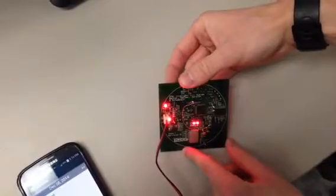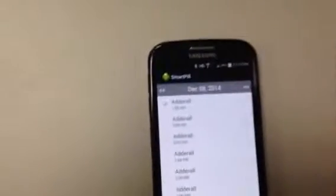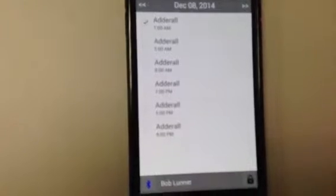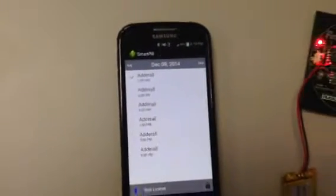And so when they do that, this green light goes off, and then it alerts the Android application that the medication was taken. It does this by taking a time from our real-time clock module and then writing it to a Bluetooth characteristic. So we're actually communicating between these two with Bluetooth Low Energy.